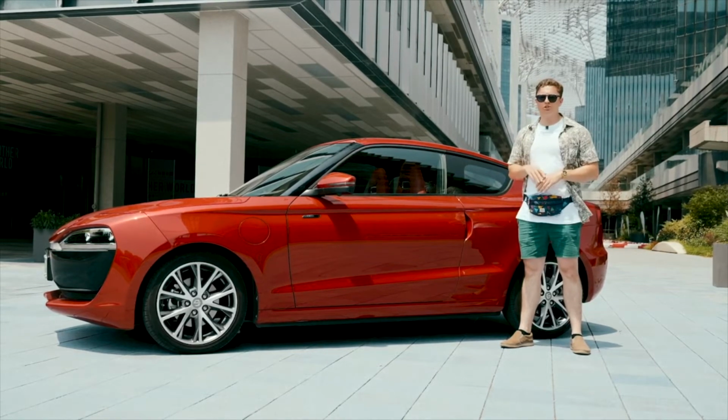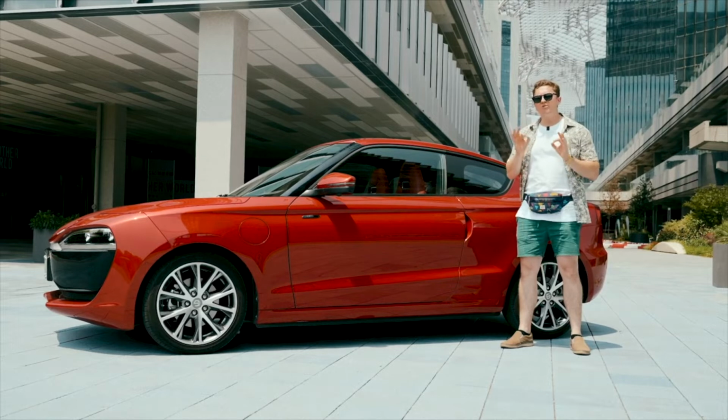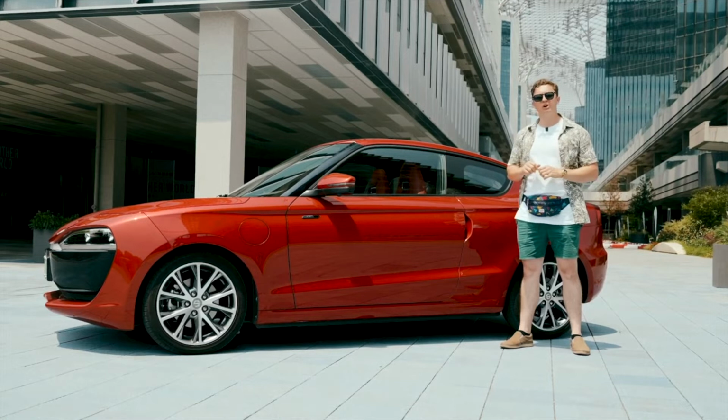It also, unfortunately, falls short of some of the more engaging front-wheel drive cars that I've driven. It is, however, more fun than any front-wheel drive electric car I have ever driven here in China, especially at this price point, and even more fun and more interesting to drive than some of the more powerful electric cars that I've driven here. So overall, I would call it a step in the right direction.